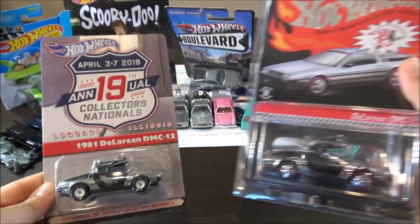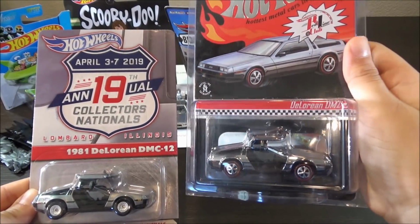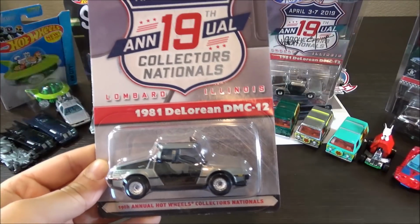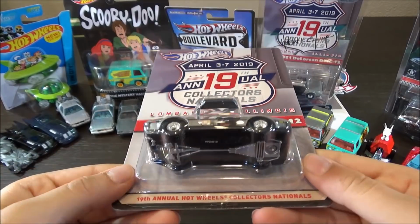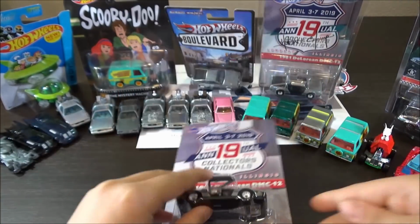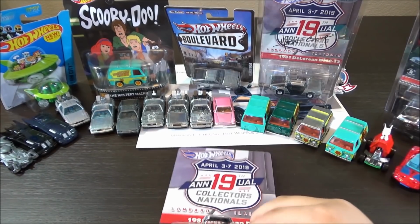This DeLorean was also made in 2012 as an RLC version. The 19th annual DeLorean, though, has a lot more detailing. So let's crack this car open.